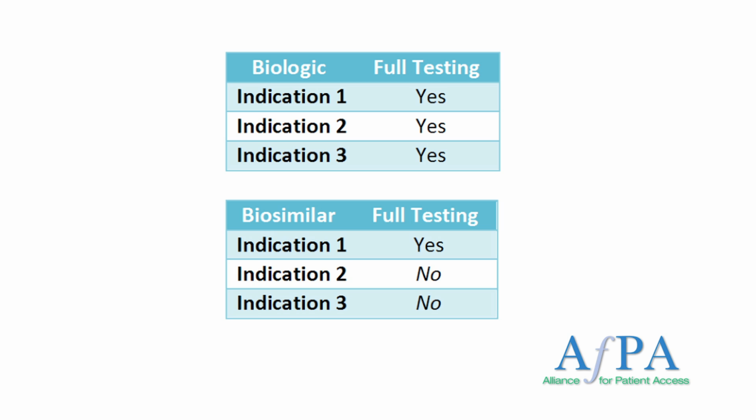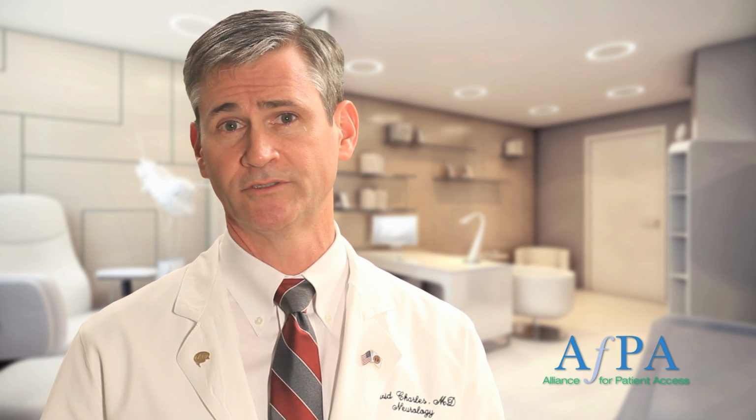But indication extrapolation occurs when regulators apply the indications, the approved uses, of a brand-name drug to a generic, even if the generic hasn't been thoroughly tested for all the different uses. Because biologics are not identical to their biosimilar follow-ons, foregoing comprehensive clinical testing may put patients at risk. So regulators should consider two important points.